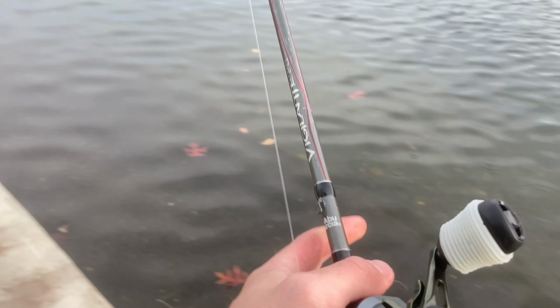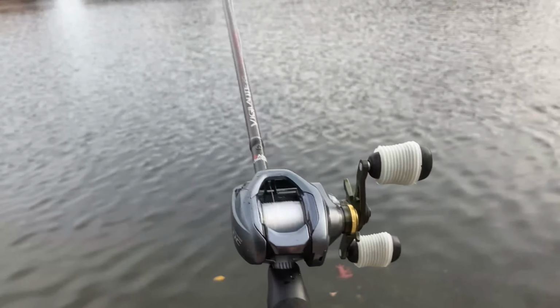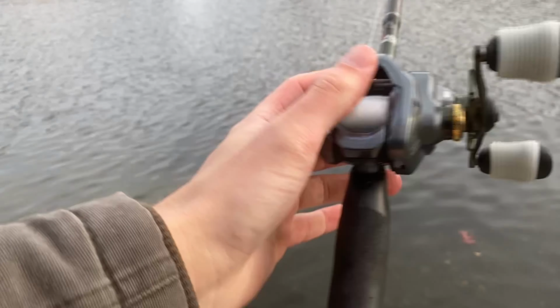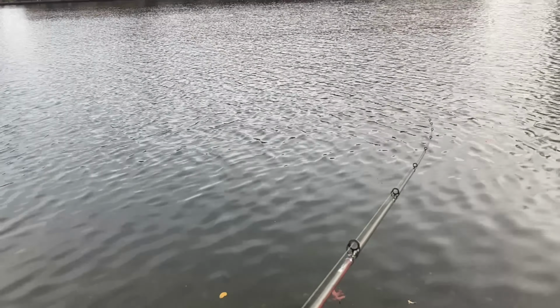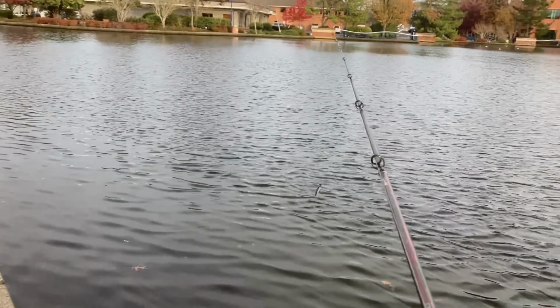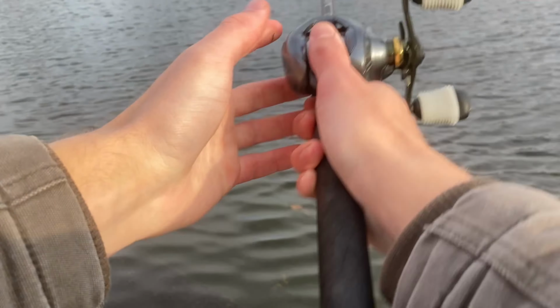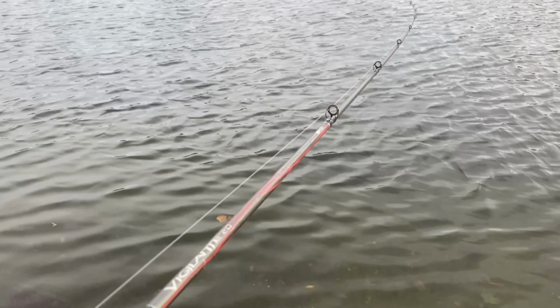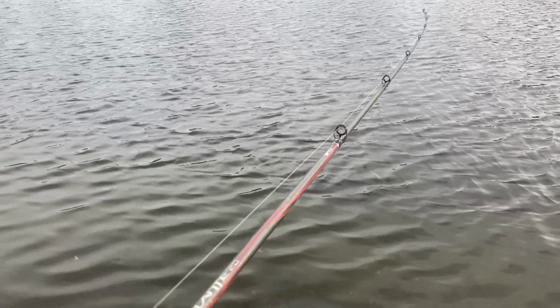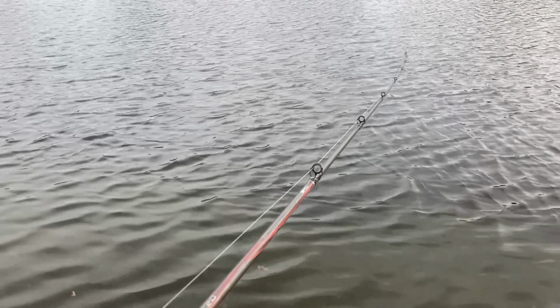I actually can't believe that. This is awesome. This is so freaking cool. It just goes to show, you just never know. Even in urban settings like this, you can still go out and catch some fish. I just caught 2 bass on back-to-back casts in freaking November, late November too. Could you imagine coming here when the water was a little bit warmer and they were maybe a little bit more active?